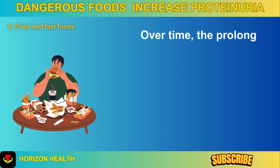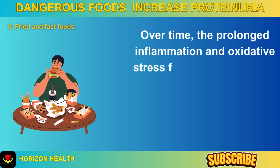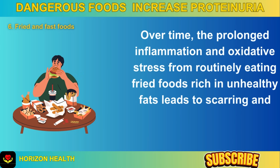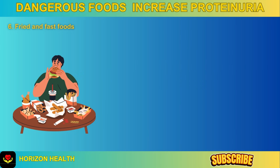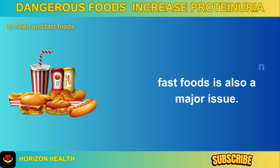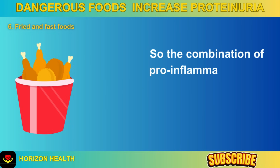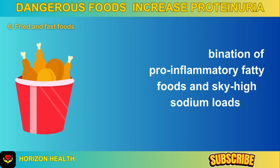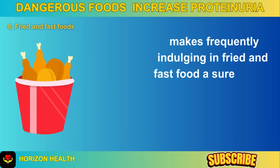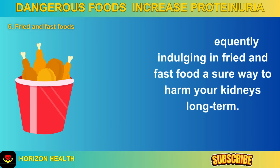Over time, the prolonged inflammation and oxidative stress from routinely eating fried foods rich in unhealthy fats leads to scarring and impaired kidney function. The excess sodium in fast foods is also a major issue. So the combination of pro-inflammatory fatty foods and sky-high sodium loads makes frequently indulging in fried and fast food a sure way to harm your kidneys long-term.